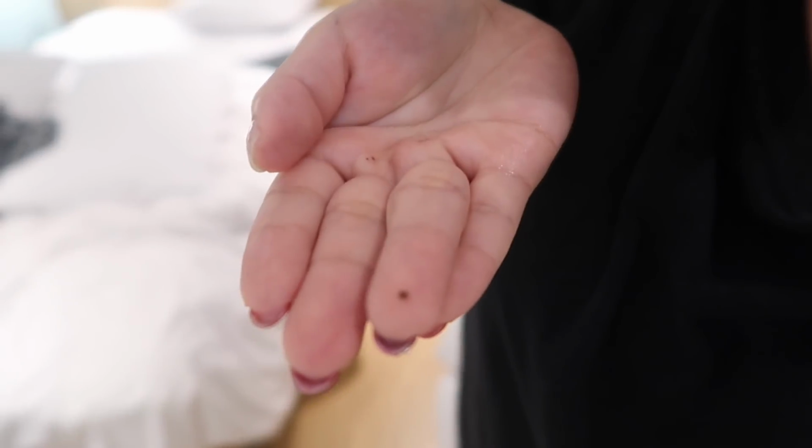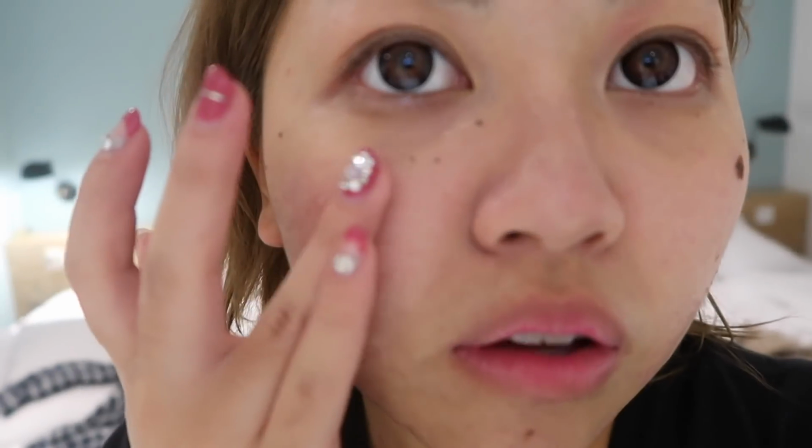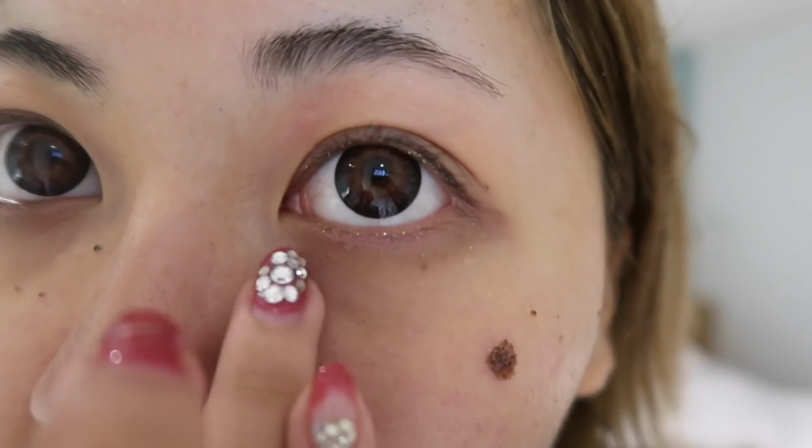Quick update on my scabs. I just peeled one off. Oops, it just came off. Holy crap. They have been falling off easily, so I have to be careful. A lot of the scabs here are gone.